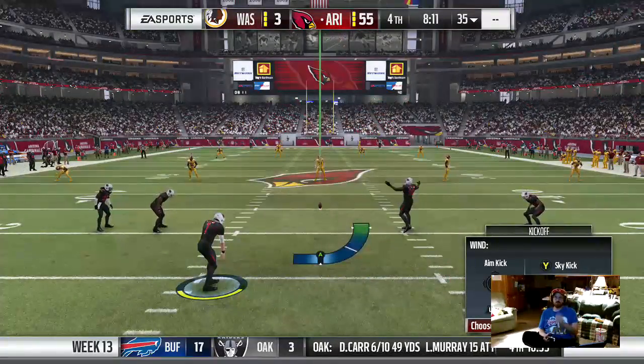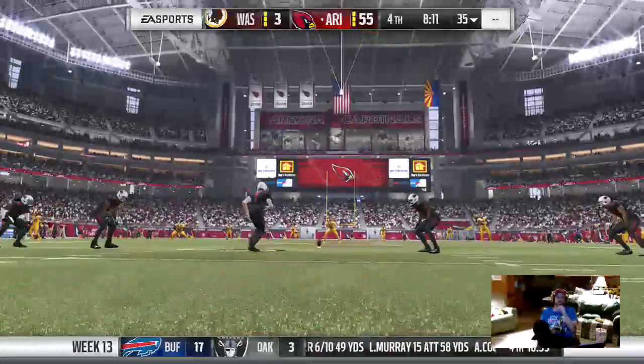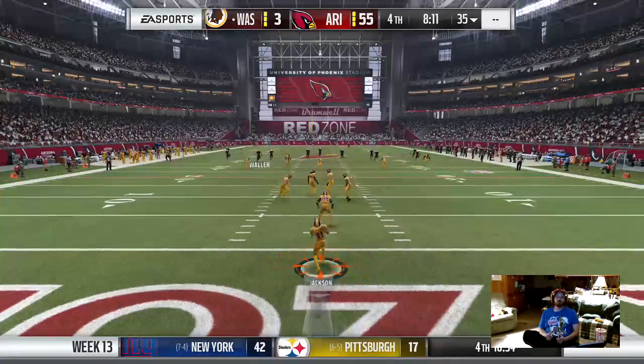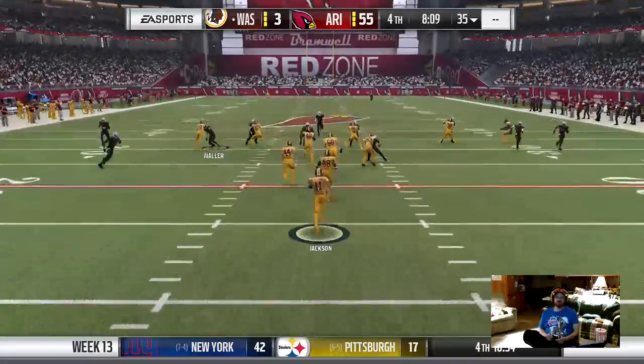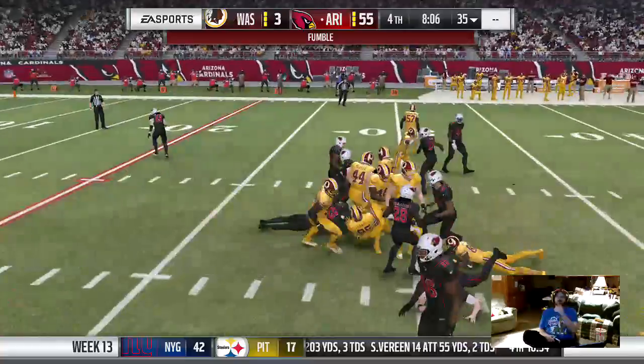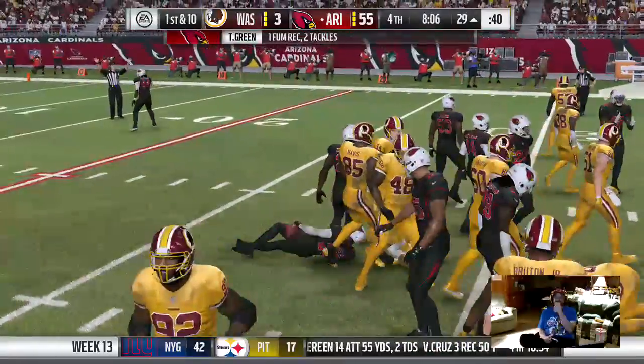That's one of those routes that no matter how good the corner is, the kick returner can burn them if you time it just right. But you've still got to be careful with the ball being knocked out. Very rarely is that ever going to get picked off. And the ball is loose. Oh, football! The ball will take over at the 29-yard line.